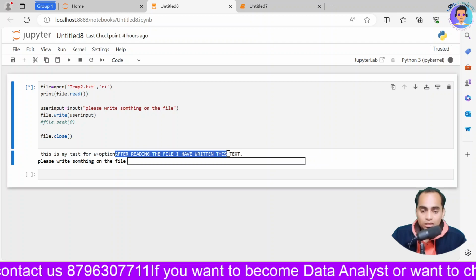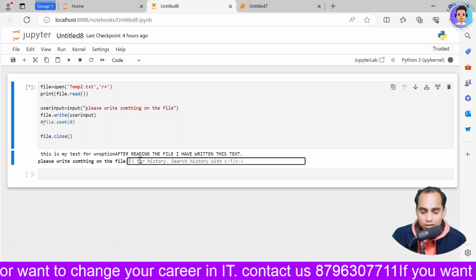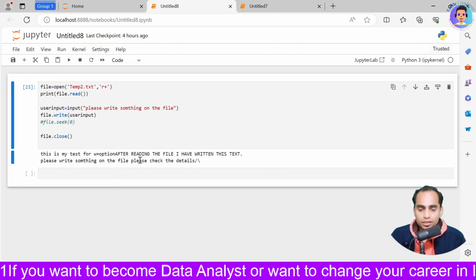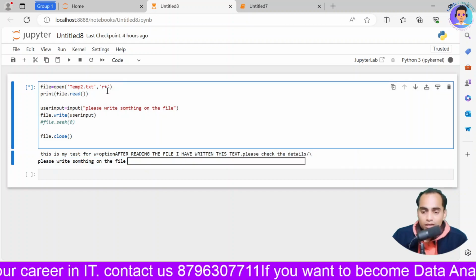Now if I add something over here like, please check the details, and then I am hitting enter, and now I am executing it one more time. So it is adding the data. Please check the details. This is how it will work for read and write. Read first and then write.